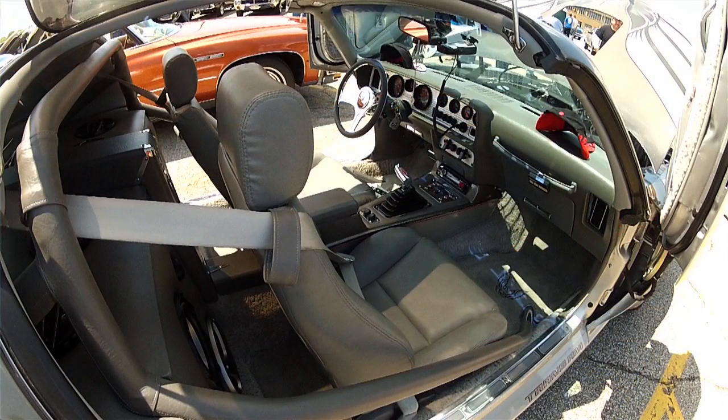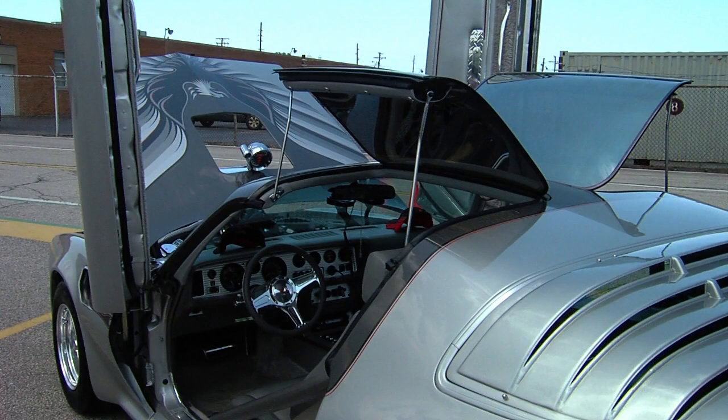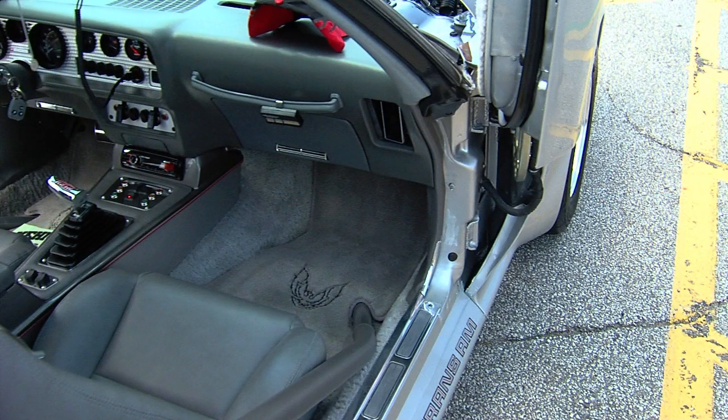The doors, the hinges are actually vertical door hinges. I think they're from Vertical Door. I'm not sure about that, but they're just a basic vertical door hinge. It was not made for this car. I had to modify and fabricate it to make it work on this car.